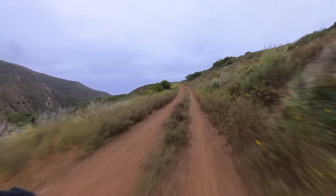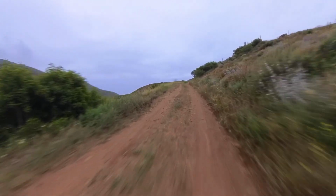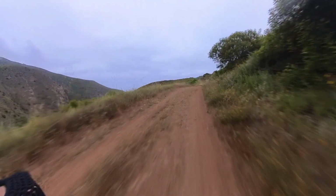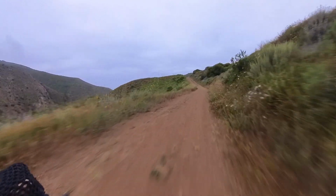I'm working a little bit. This is so easy compared to a regular bike. So awesome. Just flying up this hill with ease. Woo!